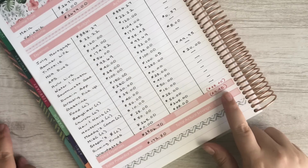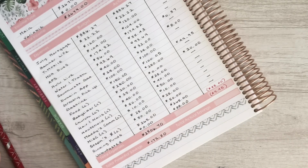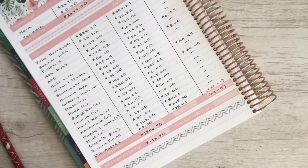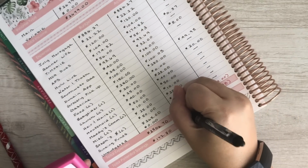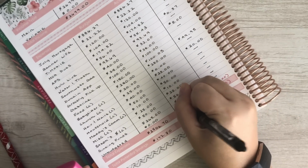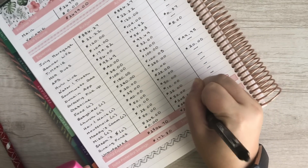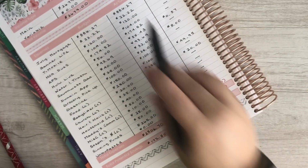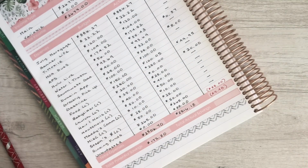Since we were over by that amount, what I like to do is add this number to this number, 2506.70 plus 9.48. So our total spending was actually $2,516.18.